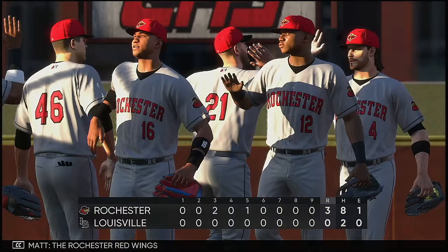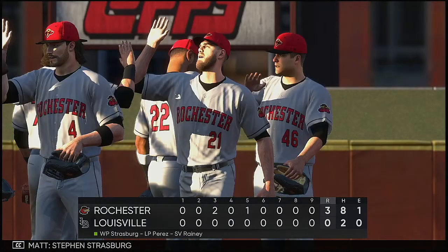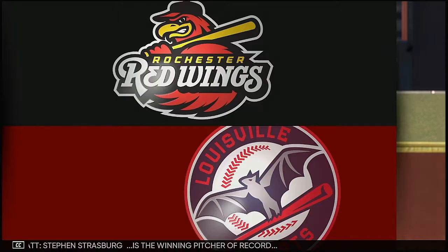The Rochester Red Wings led this game from the third inning on and never wavered. Steven Strasburg is the winning pitcher of record.